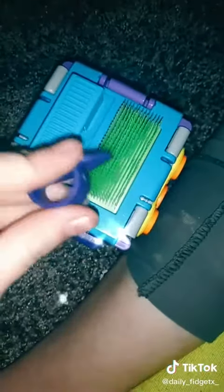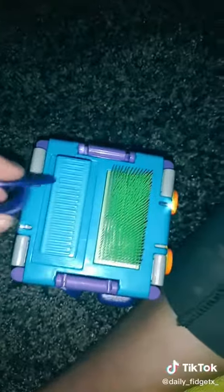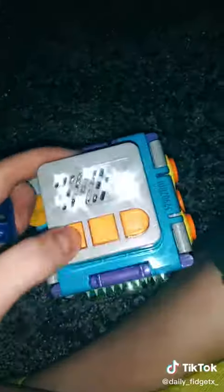There's a little pick that comes off, and then I'm guessing you can go like this. Or you could do it on this. Or on this. You know, it's anywhere there's little texture. You can record.